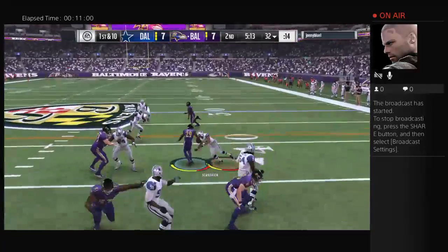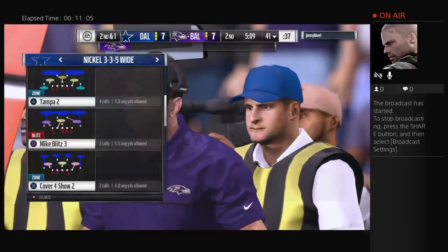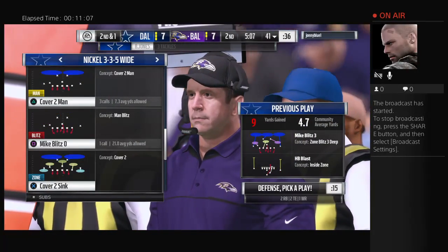Another run, this time, though, for Zed. And able to use his blockers to get this up over the 40. 9 yards is the pickup there, and they'll have a 2nd and 1.